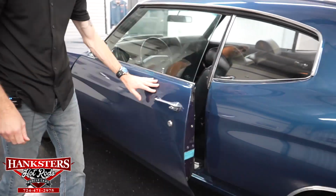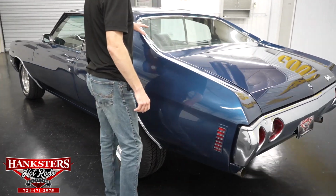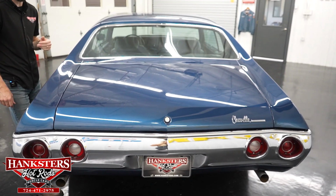Moving along. Coming around towards the back of the car. Our back window, again, no chips and cracks, and again, the bright work around the back window also very nice.